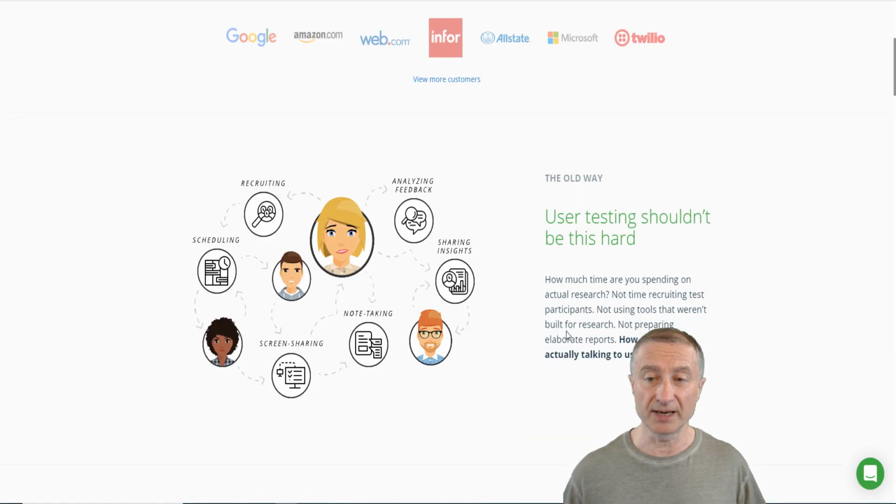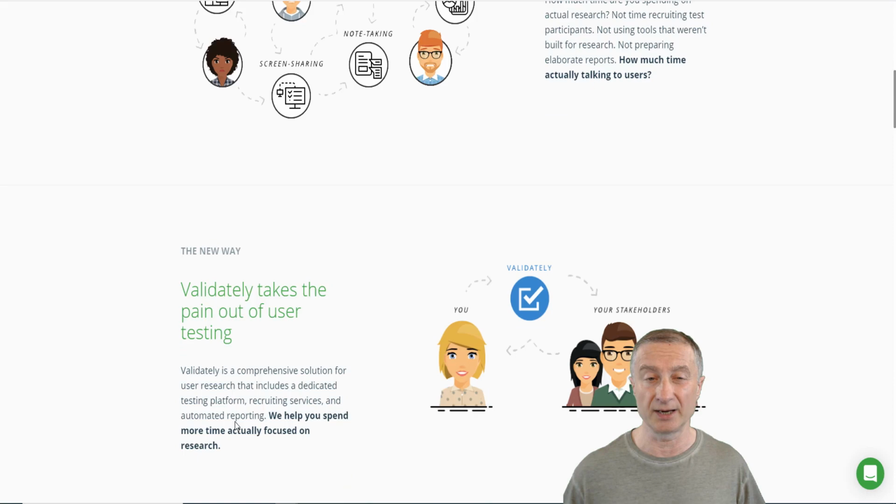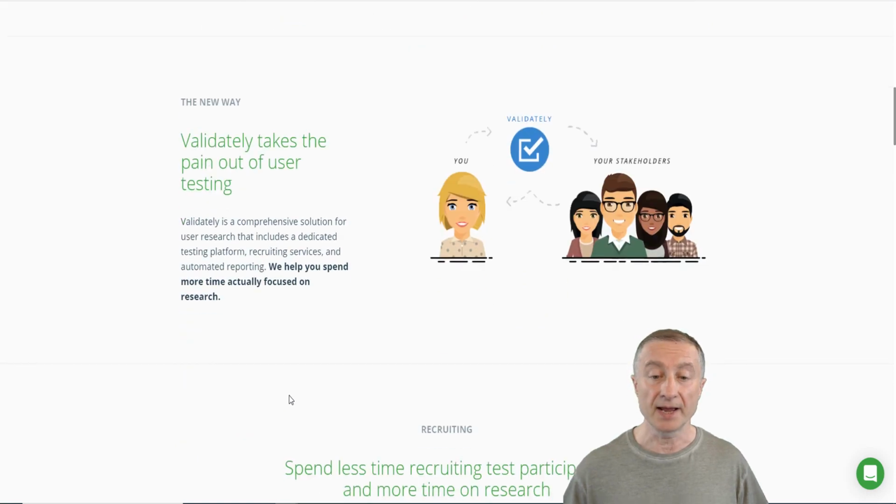And basically you can see here user testing shouldn't be this hard, as they say here. So basically they do explain when a company comes here. And why do they want tests?